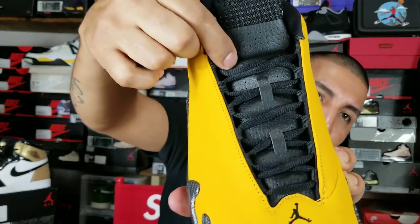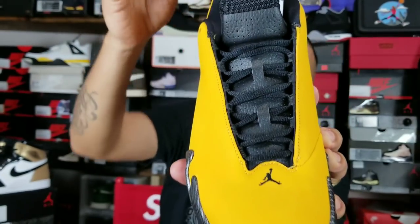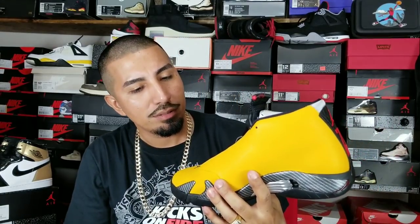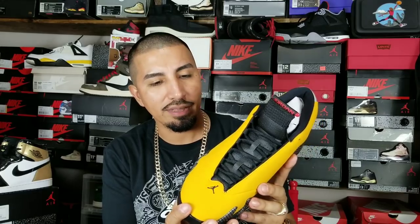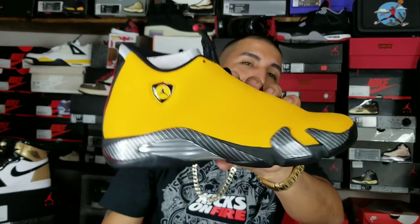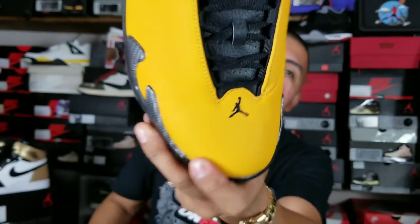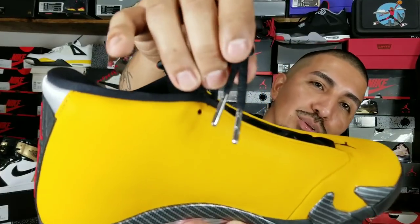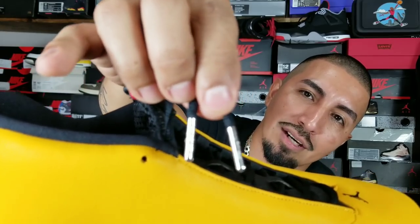And also, if I didn't mention it, the tongue behind the laces is a leather material as well. So overall, I'm satisfied with this shoe, and I will be keeping it in the collection. That's why I picked it up. I'm not happy about the price point of $200, but, I mean, you can't really do nothing about that. Didn't mention it has that little black Jumpman on the toe box of the shoe. And, yeah, I'm pretty hype over this shoe. Not too crazily, but I did want to pick it up to see it in hand, and I am satisfied with the quality on it.